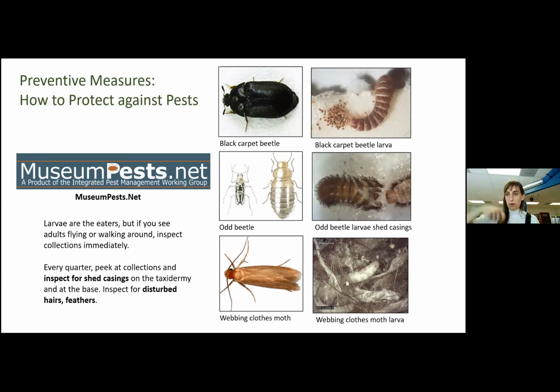So pull up the dust covers and look inside and see, do you see any shed casings on there, like those odd beetle casings? Do you see any shed casings on the base, down below because they've fallen down after being cast off? Also look for any disturbed hairs or feathers like we saw in those examples earlier, because if you start to see some hairs being disrupted or some feathers coming off, then that's most likely a sign that you have some pest damage.